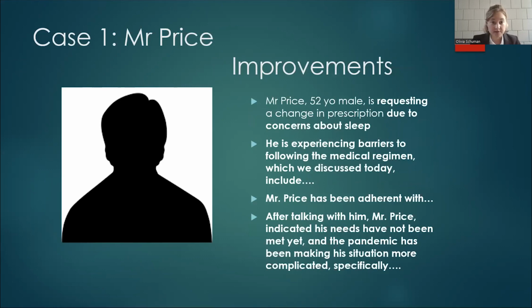Here are some improvements that could alter this note. Mr. Price, a 52-year-old male, is requesting a change in prescription due to concerns about sleep. He is experiencing barriers to following the medical regimen, which we discussed today, including Mr. Price has been adherent with, and after talking with him, Mr. Price indicated his needs have not been met yet, and the pandemic has been making the situation more complicated, specifically.